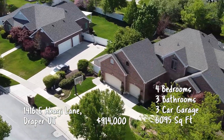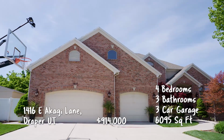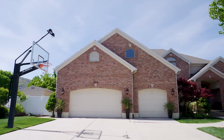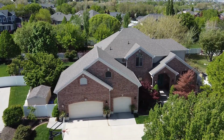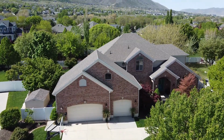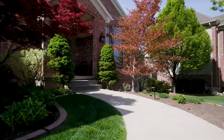Take a look at this beautiful property, this aerial view. This area is like pristine. Yeah, the whole neighborhood as you drive down the street is absolutely spectacular. And there's a park right in the backyard. And so there's not really a backyard neighbor, which is just beautiful. It looks like there's not even a blade of grass out of place in this area.